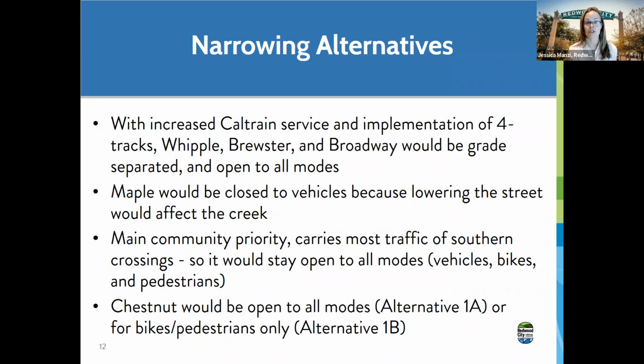Based on these technical constraints and community feedback, the alternatives were narrowed down to what we're currently studying. If you'd like more information on the original alternatives, you can see them in the archived virtual town hall room or on the project webpage. Whipple is the community's highest priority for grade separating, so all of the options we're considering include building a grade separation at Whipple. Another key justification for narrowing down possible alternatives is the increased Caltrain service.